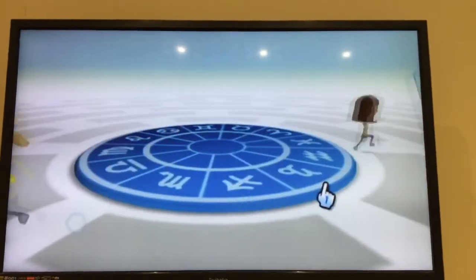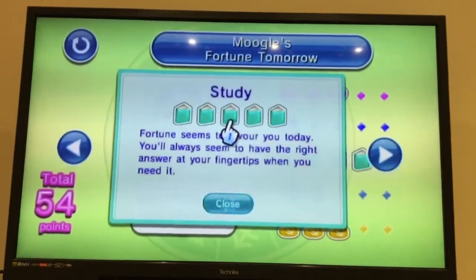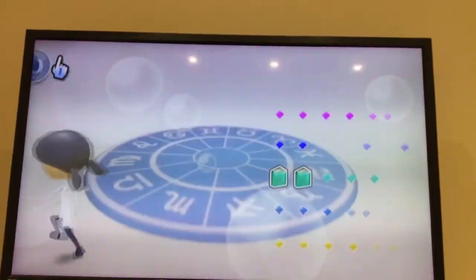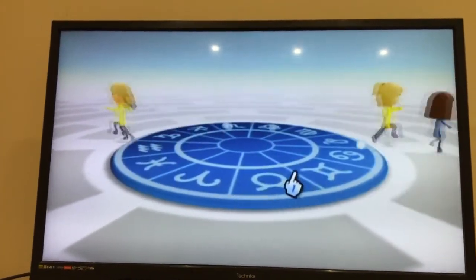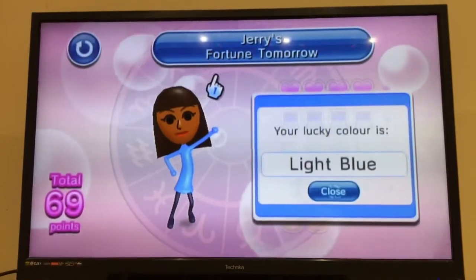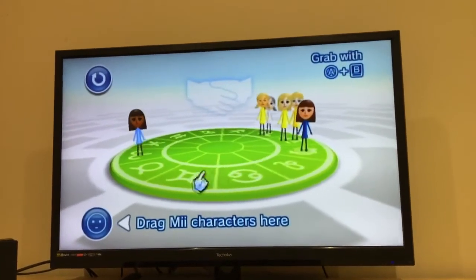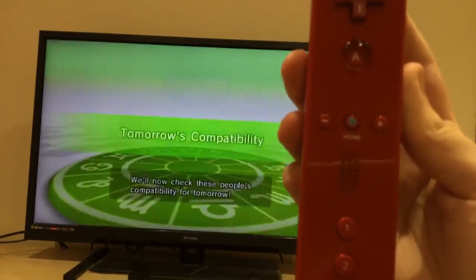Let's go with Mog, and then we're going over to see Jerry. What a lot of studying and work. And her luckiest color for tomorrow is just white. Fantastic. Okay, last one is Jerry. With her voice, it's much better than last time. 69 points. And her color is a light blue, like a sky color. Let's go see. I remember the last time. I think I have remembered. I remember that now.